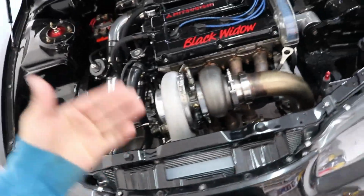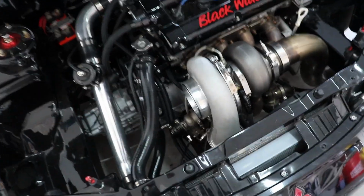Also, at the same time, I went ahead and disassembled both of my wastegates. I installed 2 brand new springs. I want to say they're about 22-pound springs each. So that's going to be the base of boost pressure we're going to be running.